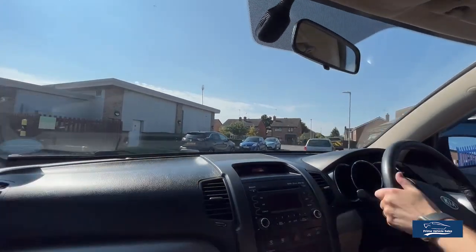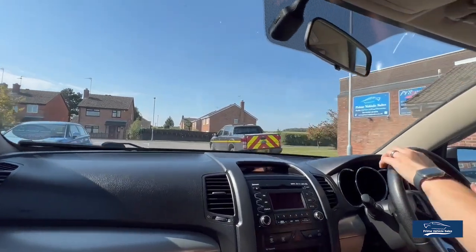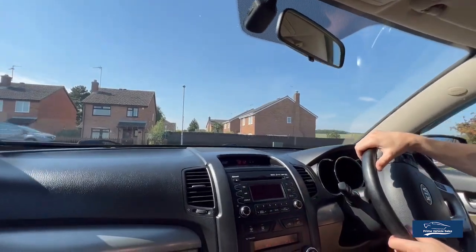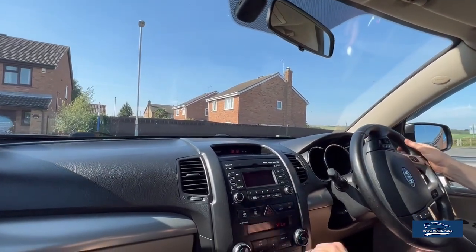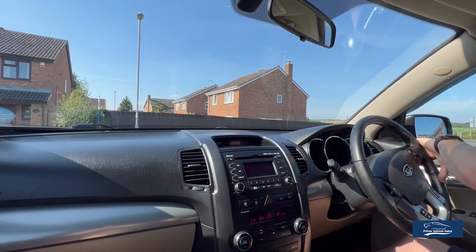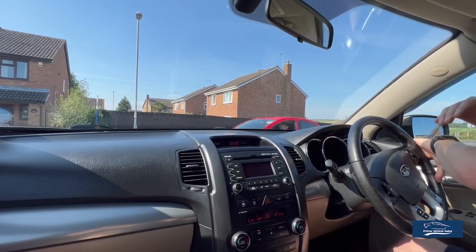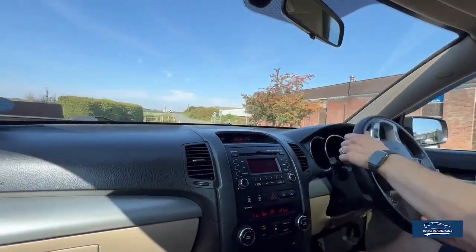Welcome to a road test of our 2011 61 plate Kia Sorento CRDI KX3. So we've got 84,300 miles on the clock, and we're just giving it a run up the road just to see how it drives.